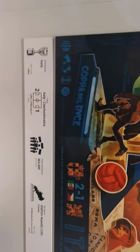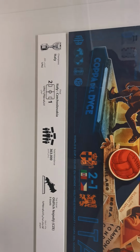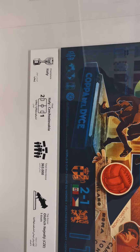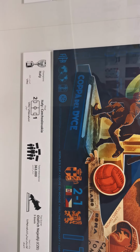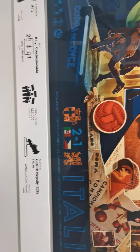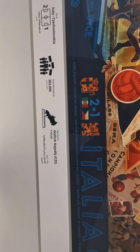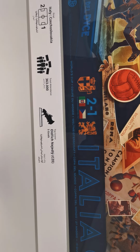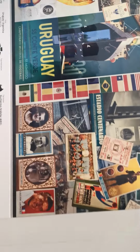So, in 1938, you can see that Italy was the champion, defeating Czechoslovakia in the final 2-1. The attendance was 363,000, and Oldrich Nejedly of Czechoslovakia was the top scorer with 5 goals. 1934 World Cup.